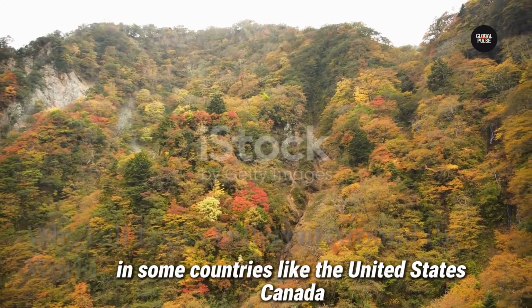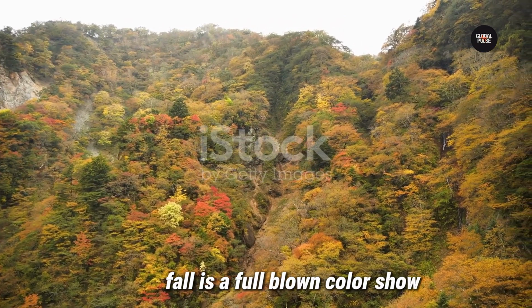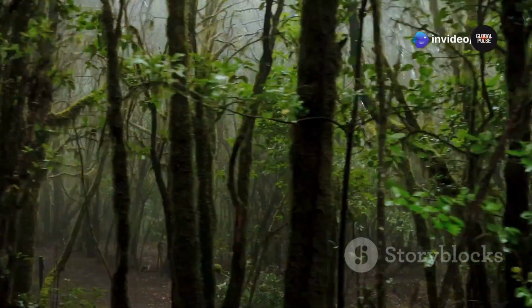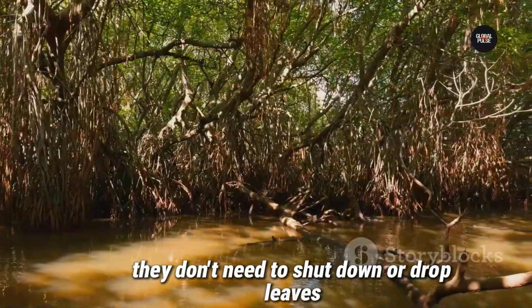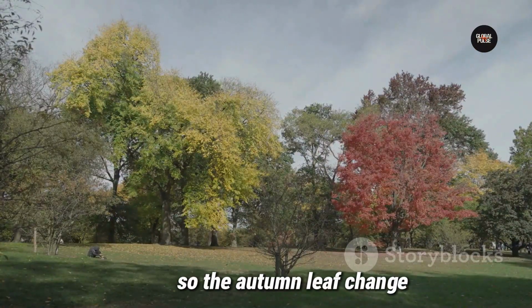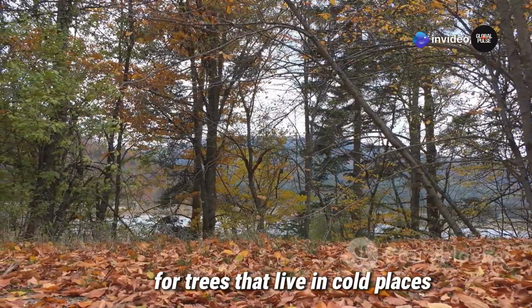In some countries like the United States, Canada, Japan, or parts of Europe, fall is a full-blown color show. In tropical places, though, many trees stay green year-round. Why? Because tropical trees don't deal with freezing winters. They don't need to shut down or drop leaves, so they just keep growing. So the autumn leaf change, it's actually a survival trick for trees that live in cold places.